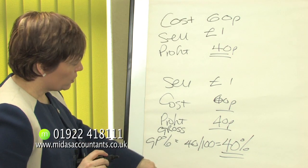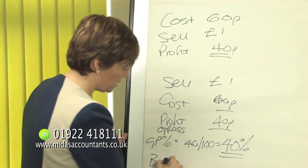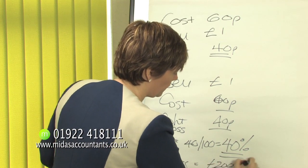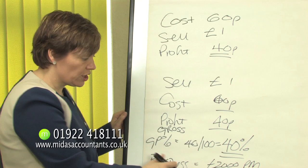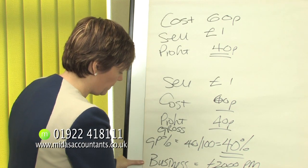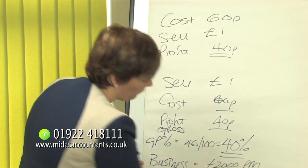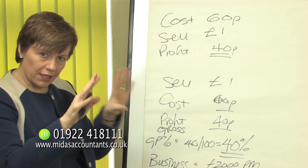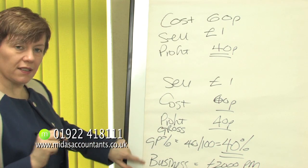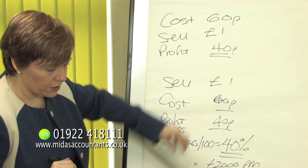So secondly, you're going to work out what the business expenses are. Now, I'm going to say that the business expenses of this particular business are £2,000 a month. And if you are VAT registered, those are going to include your VAT, okay? And your own personal living expenses are going to be £1,500 a month, okay? Adding on 20-25% to make sure there's enough in here to actually pay your tax bills as well. So with these three figures here now, I can work out for you and you can work it out yourself, your actual break-even point for your business. So here we go.